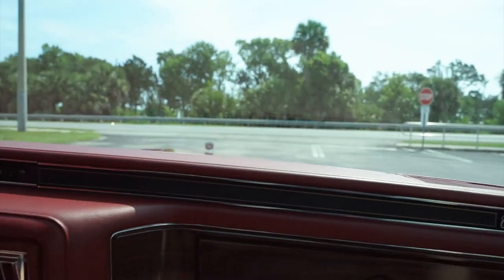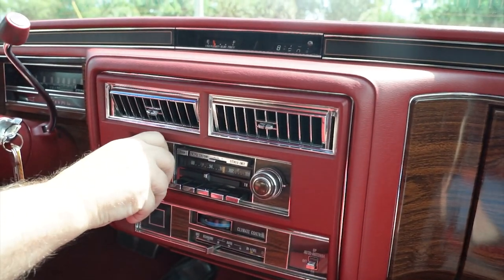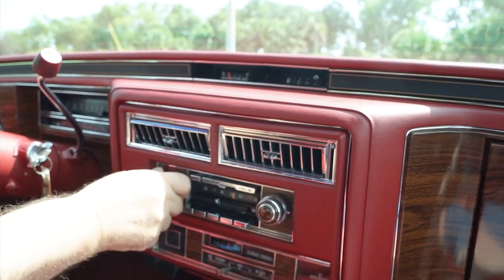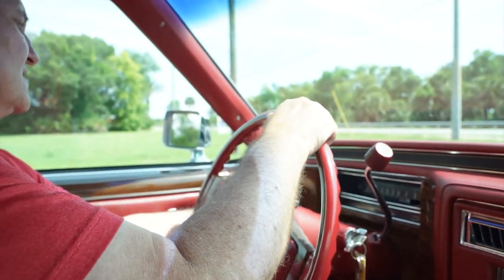Let's see if the radio works. .com. How about that? Pound law, that's all. Offices speaking to me. Got a radio that works.